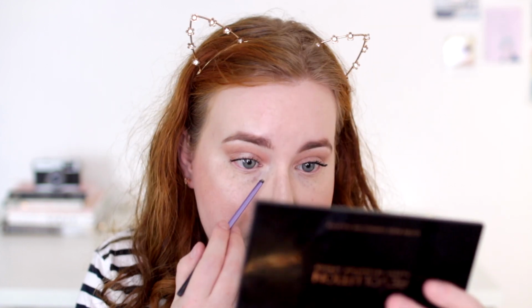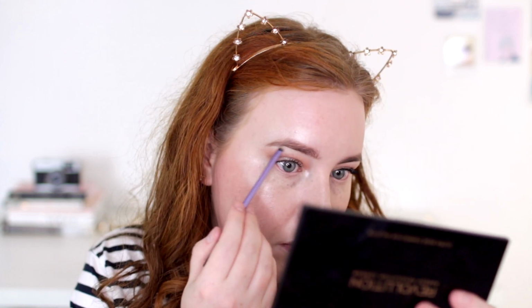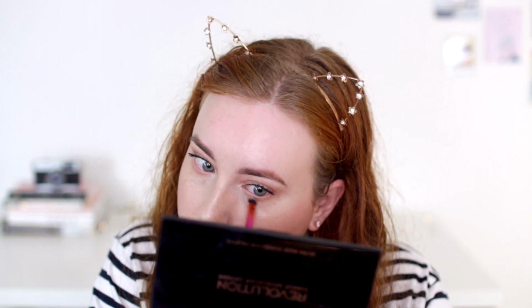I'm taking a bit of that same highlighter on a much smaller brush from Real Techniques, and I'm just using that to put the highlighter in my inner corners and below my eyebrows. I'm going to take the shade Breakup again on a Real Techniques shading brush, and I'm just going to finish off the eyes. I'm also going to use the NYX Jumbo Eye Pencil in the shade Yogurt.